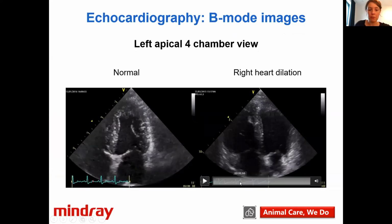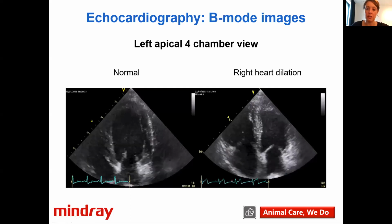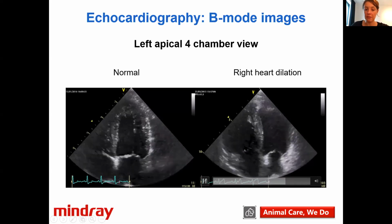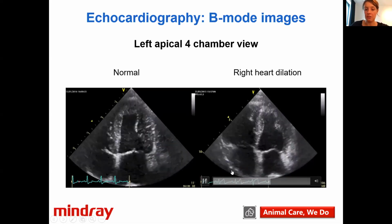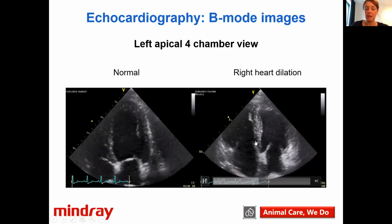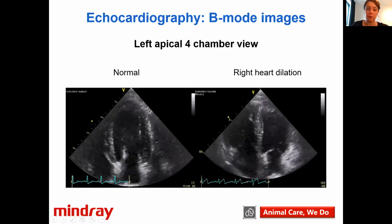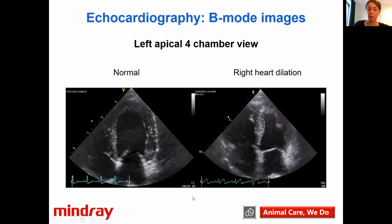Here I have two examples of a normal left apical view and an abnormal left apical view, just for illustration. Here we see the left heart: left ventricle, left atrium, mitral valve. This is the right heart: right ventricle, right atrium, and the tricuspid valve. Normally the right heart should be smaller than the left heart, and here you see that the opposite is true. You clearly see that the right ventricle is bigger than the left ventricle, and it looks like an eccentric hypertrophy, so a volume overload. The same is true for the right atrium, which is increased in size. So this is a clear right heart volume overload.